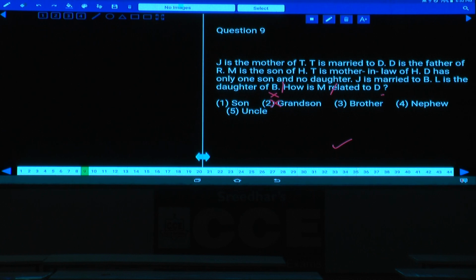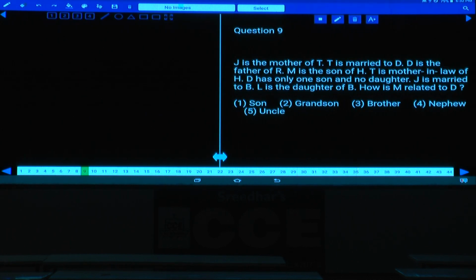Then 9th one. Now in question number 9, J is the mother of T, can be written like this. And T is married to D. D is the father of R. And T is the mother of R. M is the son of H. And T is the mother-in-law of H.